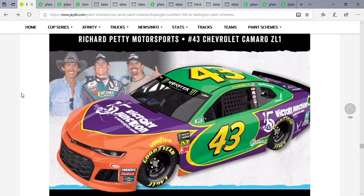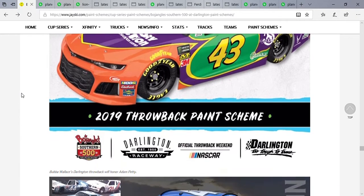But other than that, I love this paint scheme. When I heard that Bubba was going to run a throwback, I thought it was going to be another STP paint scheme, but they decided to step it up this year. So kudos to RPM for changing it up. So go get him, Bubba.